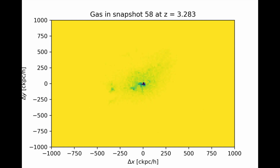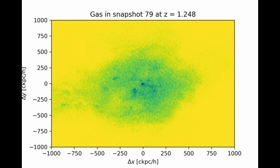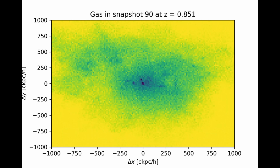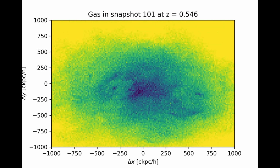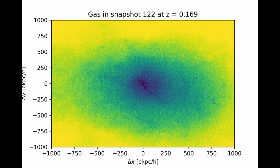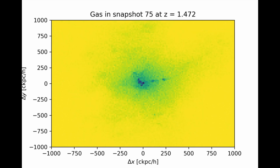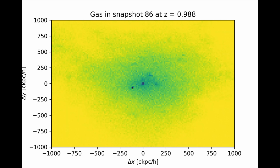In this next animation, we are looking at the gas in the same system as it interacts and evolves over time. The green shows a collection of gas, with the dark blue regions representing more dense locations. As the galaxies form and merge, they can be visually identified by the blue dots that appear to swirl around each other and eventually collide.